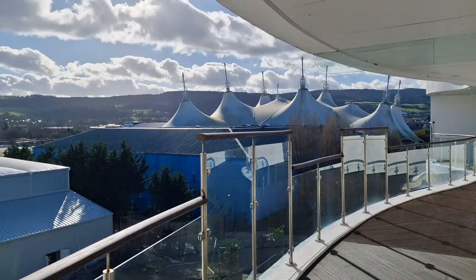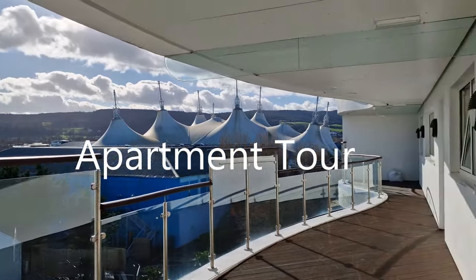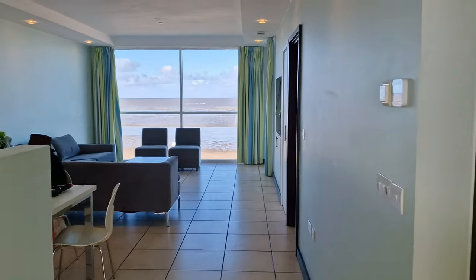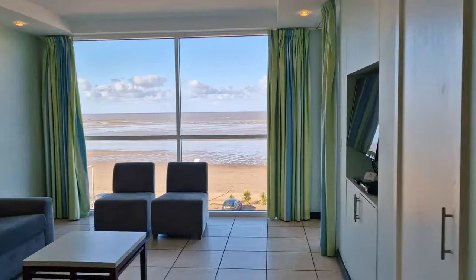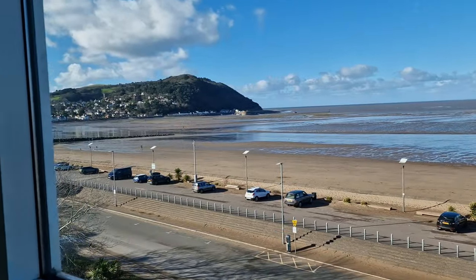Right, we've just arrived at Butlins Minehead in the Bayside Apartments. It's February, lovely day for February. Very close to all the amenities. There's a lane at the door. And this is our apartment. Beautiful view out towards Minehead and over the sea.